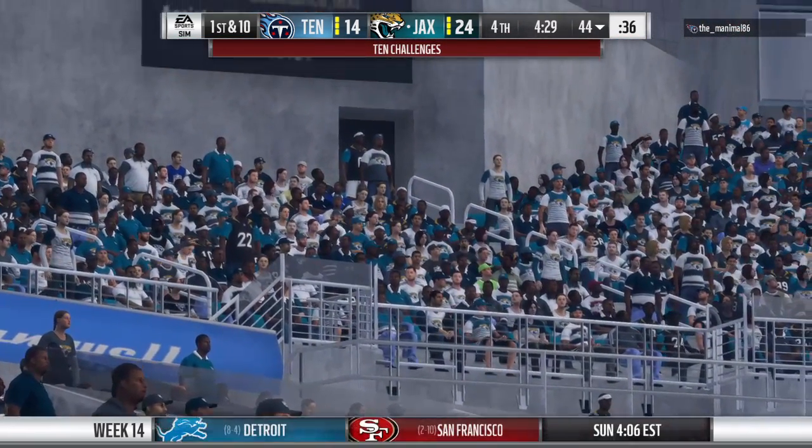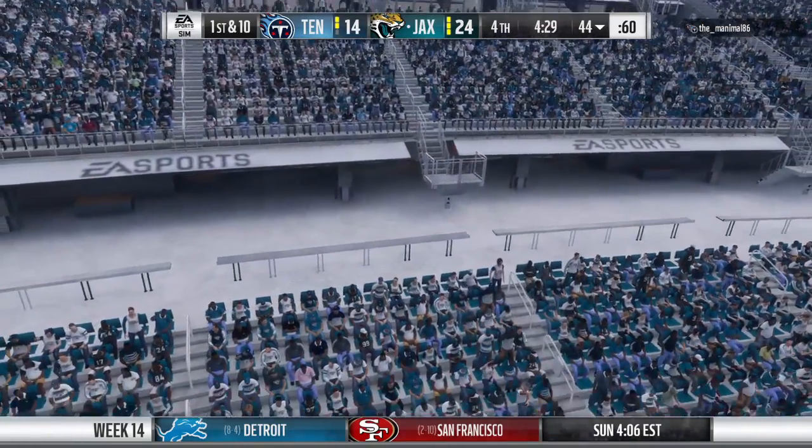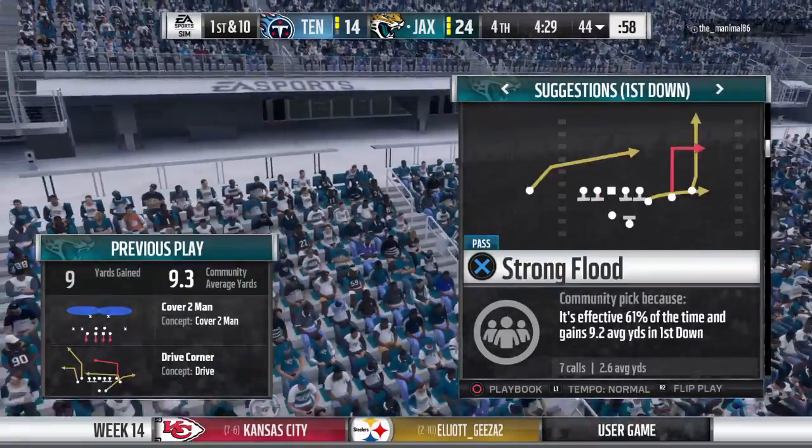Yeah, and from a defensive perspective, didn't get a sack, didn't knock the ball free, didn't break up the pass. The clock keeps running on you. You're in a dire situation now.